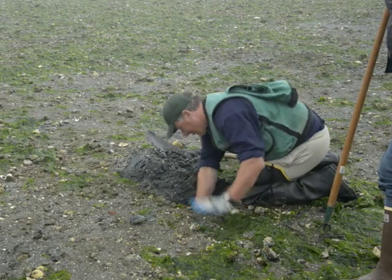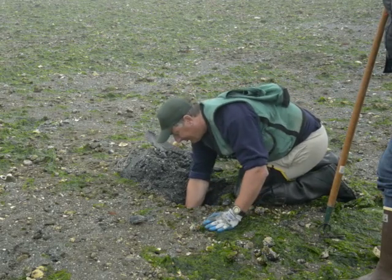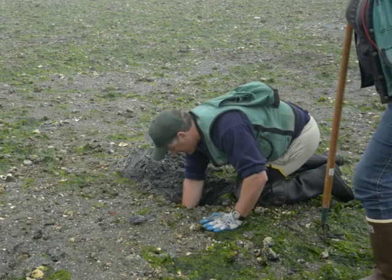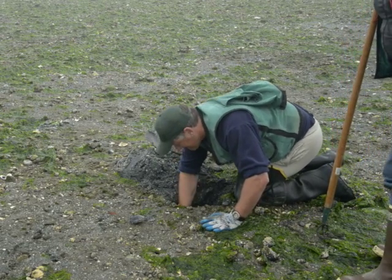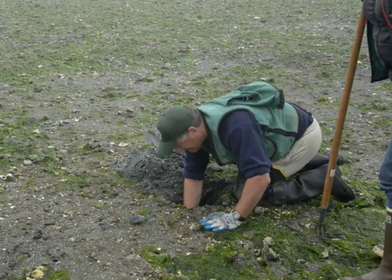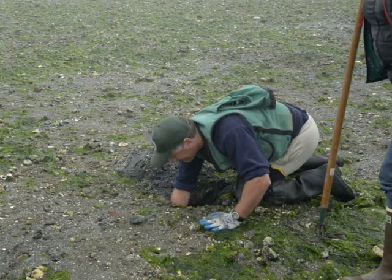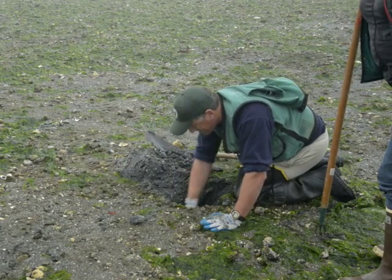So Doug's using a technique that we recommend where he's digging alongside the show. This allows the clam to fall into the hole rather than digging on it and possibly breaking the shell. Butter clams do not need to be purged, so it's really not that important if you break the shell, but it makes for a prettier clam and easier to process if the shell's intact when you harvest them.